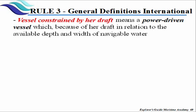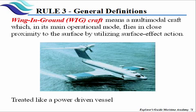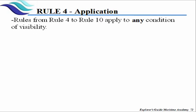Constrained by draft, international only. It's a power-driven vessel. Because of her draft, she must stay in the channel and cannot deviate. Obviously, this is an oil tanker, just that. It's got to stay within the channel. Wing in ground, planes that fly right along the surface, we do not see many of those around here. They're considered a power-driven vessel. So that's the first three rules.